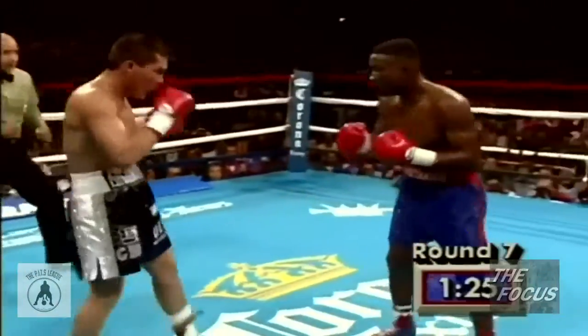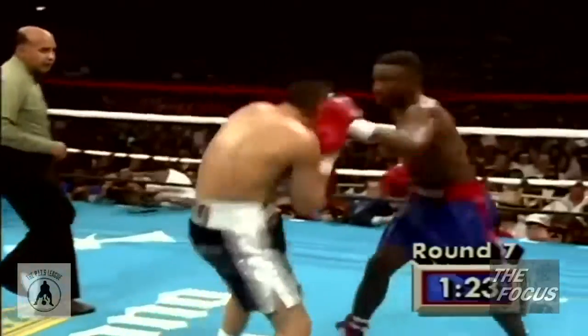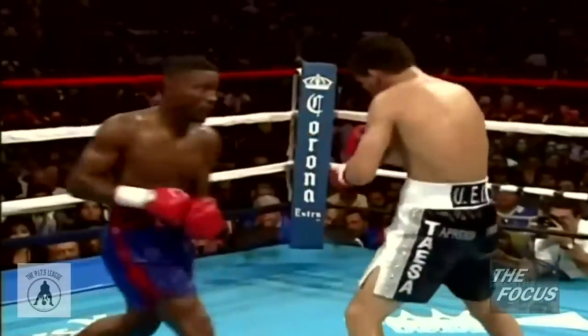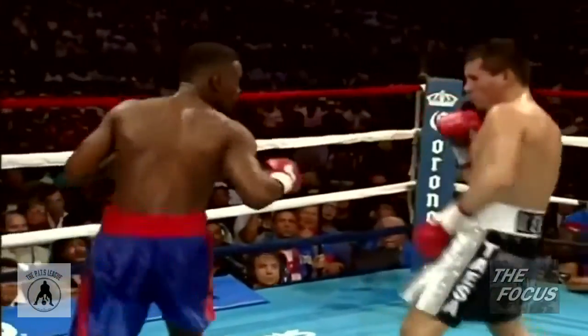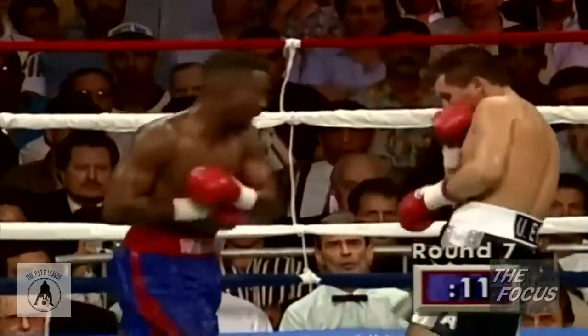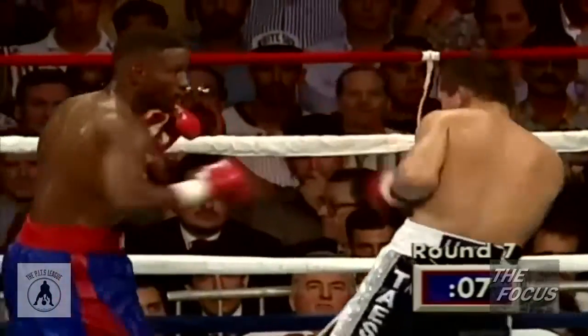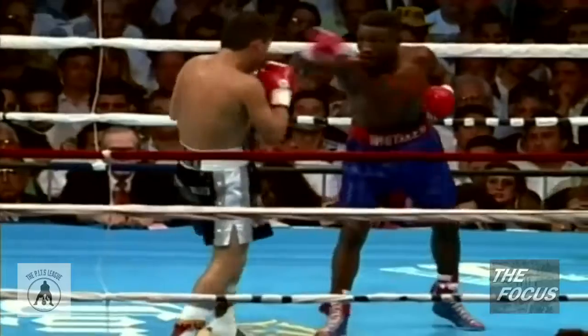Chavez landing as Whitaker tried to get away. Good, solid balance. Left hook there by Whitaker. I'll tell you what, right now, things don't look good for Chavez. No. Whitaker's getting too much steam going. All right, let's take a look at Whitaker.